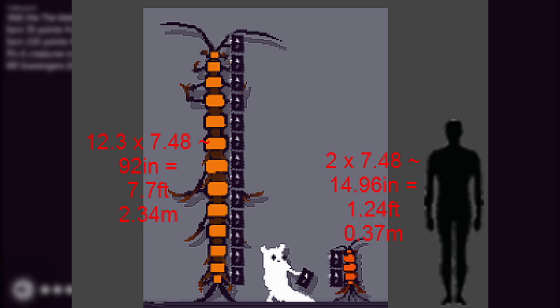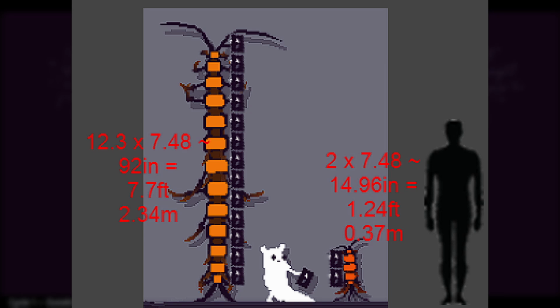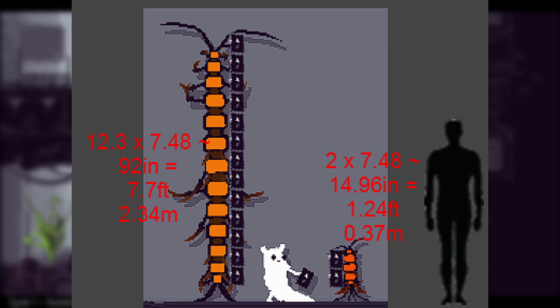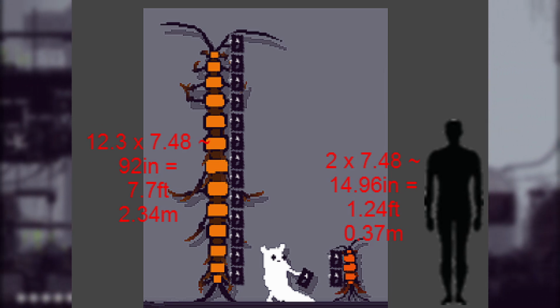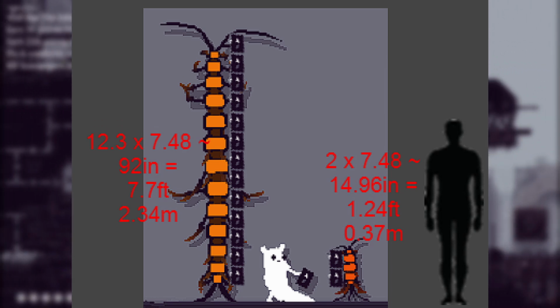Alright, so centipedes. So the baby ones are relatively small, but the big ones, so that isn't like their actual size. Well, I mean it is. They can vary, but I just got like an average one, which is still massive, and I would not like to get grabbed by one of these.